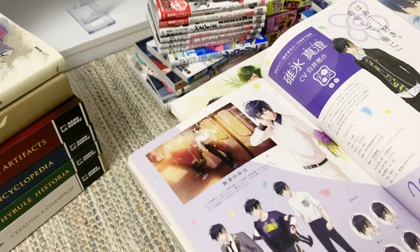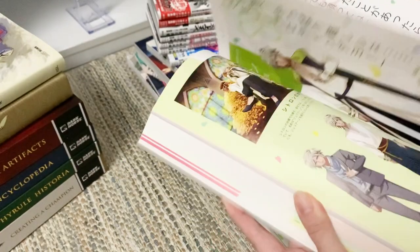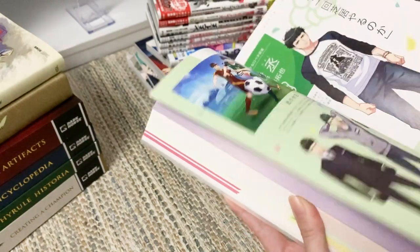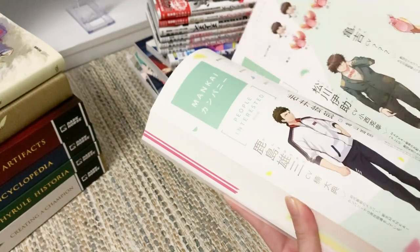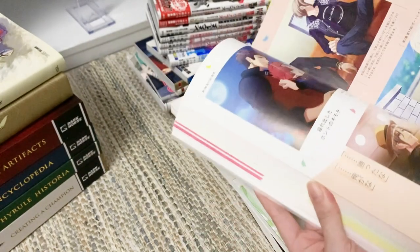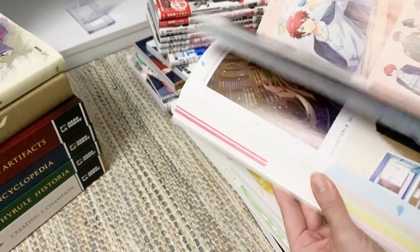But it's a series all about a theater company and different people that have different motivations for joining, and it's just one of my comfort series. So after the character pages, just little illustrations. Some of it is content from the anime. Some of it is content from the mobile game.